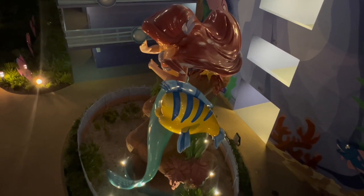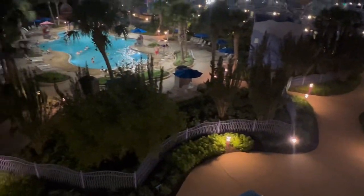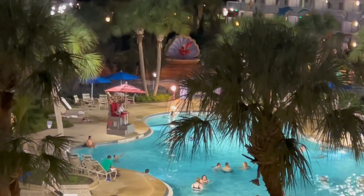Look at her. We're going to have to go down and get a better view because we can't really see her face. And she is also overlooking the little pool, and the clam over there across. Yes, across the pool is Sebastian. What are you doing? Anyway, so I have to say, getting ready for my picture.